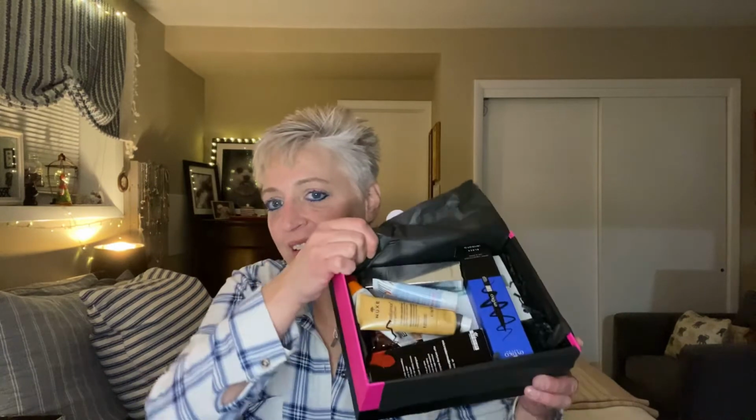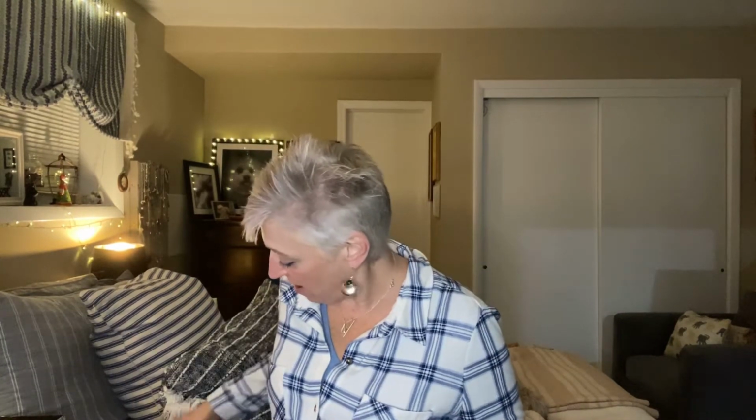And looks like there's 11 things in this box. And that's the card, and it does have everything in here. It doesn't have prices though. Dang. All right, well, I can always do the prices at the end. All right, let's open this up. I love Look Fantastic. All right, so that is everything that is in here, and we are going to try to go from 1 to 11.